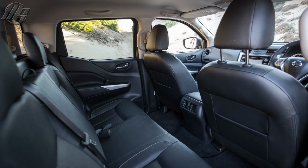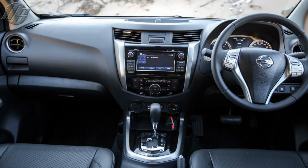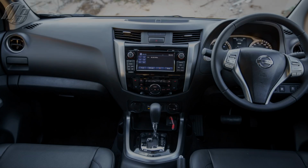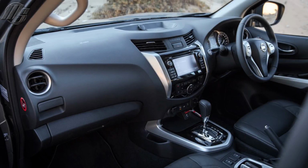In deep sand, as we tried to power up a dune, the Navara stalled once momentum ceased, odd, for an automatic. And while some testers and punters may think that paddle shifters are a lost cause, particularly on a ute, having paddles would have been handy when climbing those steep dunes. Keeping both hands on the wheel is important to maintain control, and a cleverly timed upshift would have been easier if it had a shifter closer at hand.